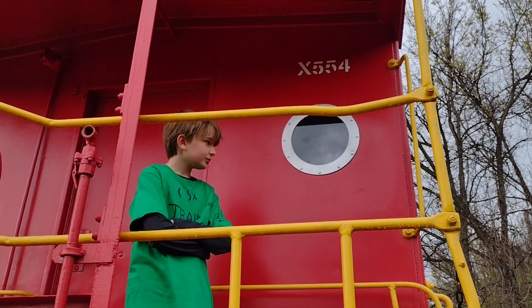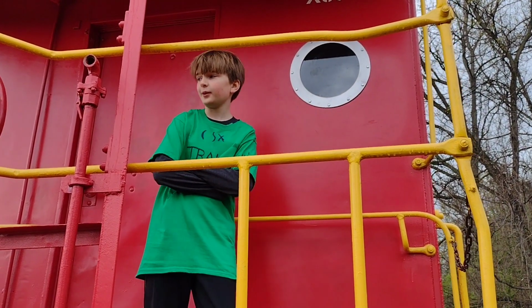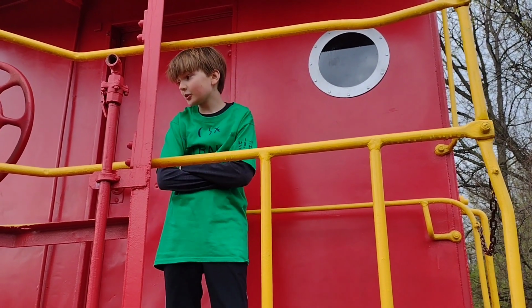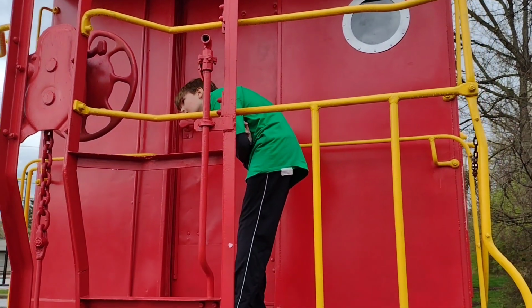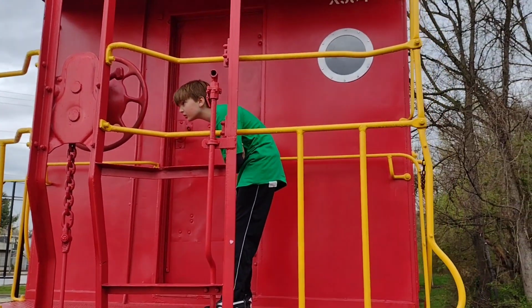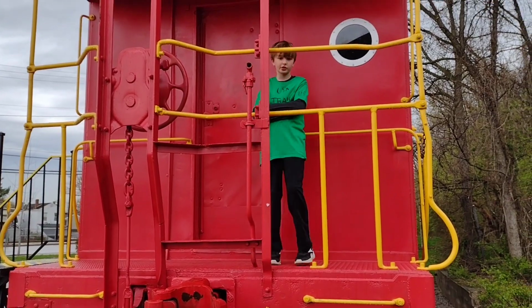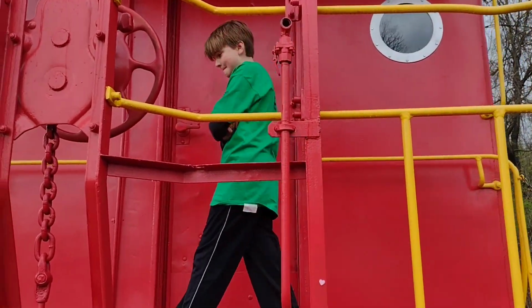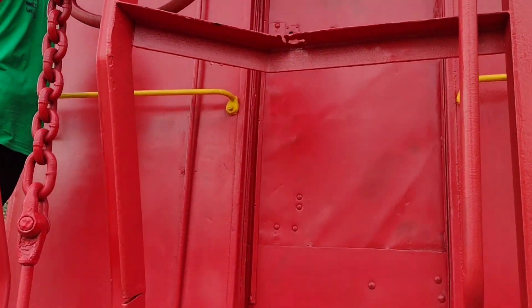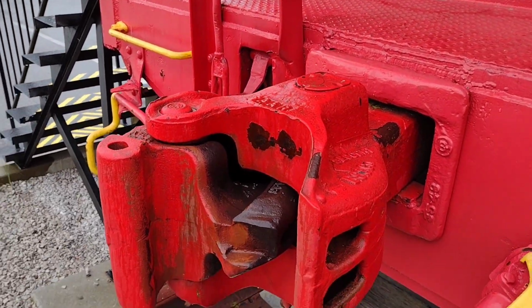Not X554? I don't know, maybe. There are two numbers, but who knows which one it could be. Looks pretty similar in style to the one up at the Erlanger Train Park. It says made in 1966 on the wheel. 1966. And I know that's not the number because it says made in. Right.